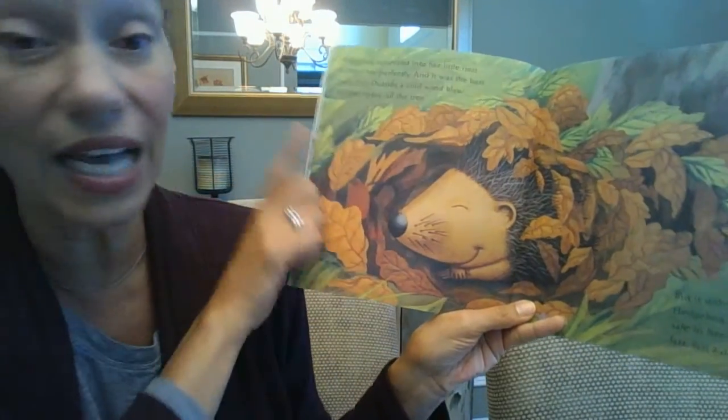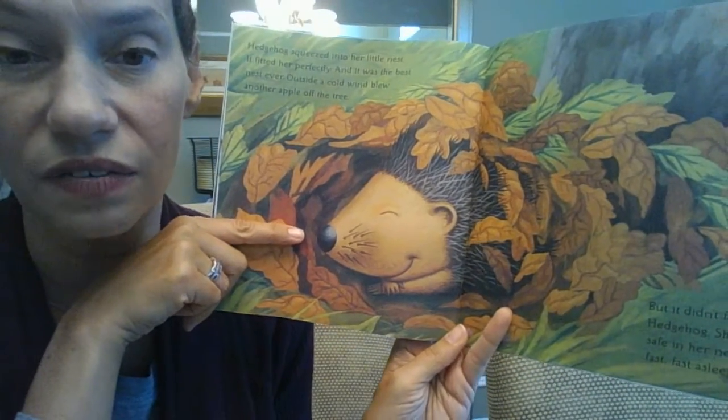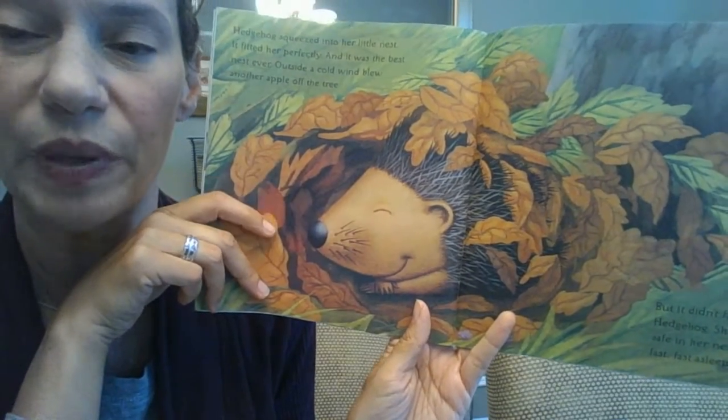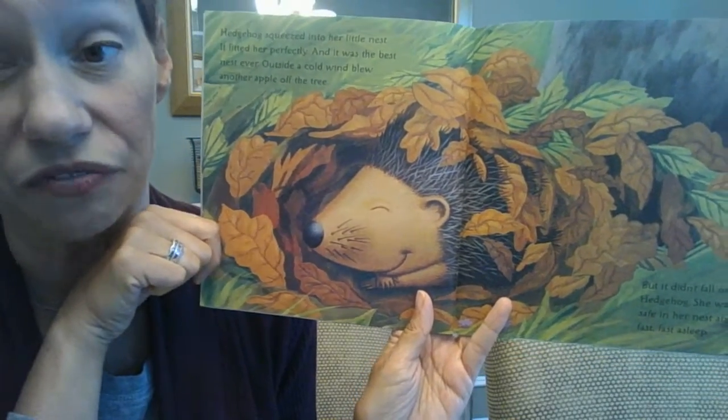So she finally got everything off of her. And how did she get everything off? The goat ate it. And sometimes we need a little help from people, and that's okay. It was good that she had a friend help her.